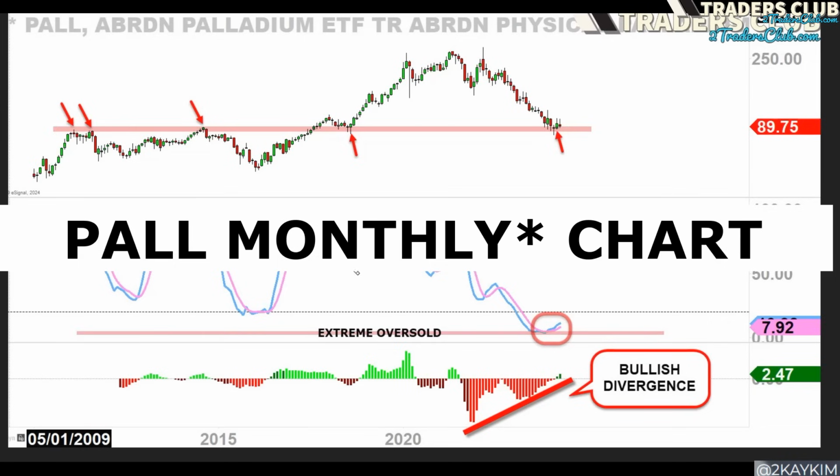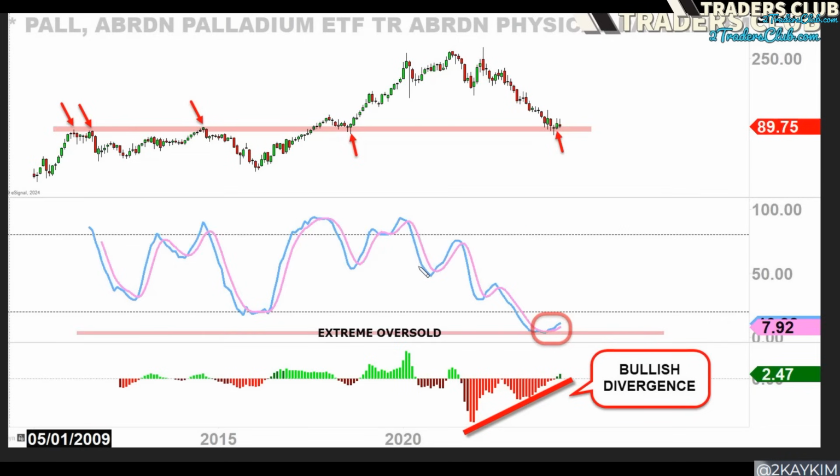Here's a Palladium ETF. This is my YOLO setup. Basically what a YOLO setup is, something like an ETF or stock crashes down quite heavily, so it has a lower probability of playing out. Keep in mind, whenever I put out a YOLO setup, it means lower probability of playing out. But if it does play out, it will give you a very handsome reward. So high risk, high reward type of setup here.